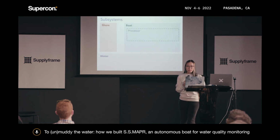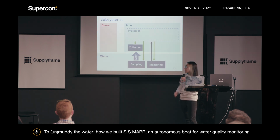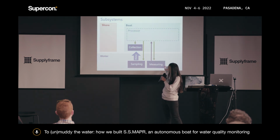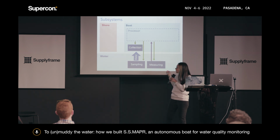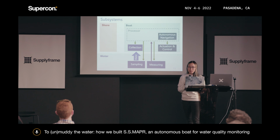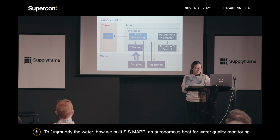So here's a breakdown of the 3 subsystems on the boat. We have the first one, task functions, that include sampling the water, getting it on the boat and collecting it, and also measuring the water quality metrics in the water. And the second one, pretty simple, drives the boat. It has an autonomy software and a control mechanism. And the third one includes UI and data processing, which communicates with the onshore laptop. And there's also a power subsystem that provides energy for all the moving parts on the boat.